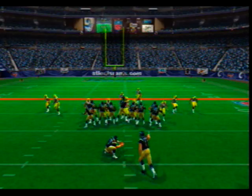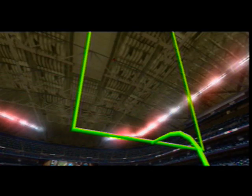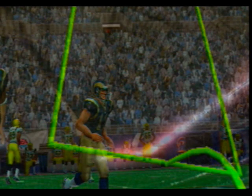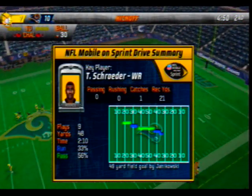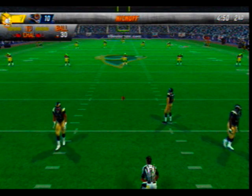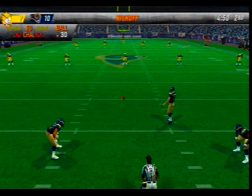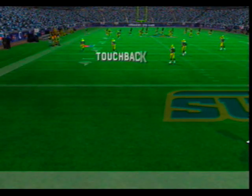Set. The veteran connecting for the field goal. He's one of those guys who really works hard at what he does. And you can see that hard work paying off when you make a kick like this one. He got all of it, and it sails out of the end zone. It forced a three and out on the last series.